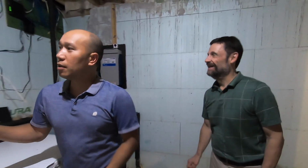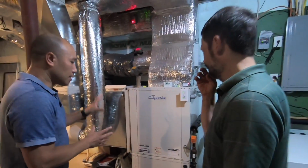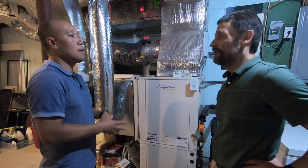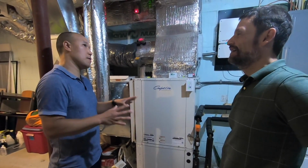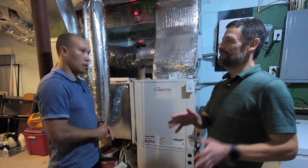Now, over here, this is the heart of the system. We have our geothermal. At the time when we were building it, they recommended 3.5 ton, but we opted to go with a 5-ton geothermal because we wanted to make sure that it has enough power to power this at negative 25 degrees if we need to. You want as much capacity as possible.